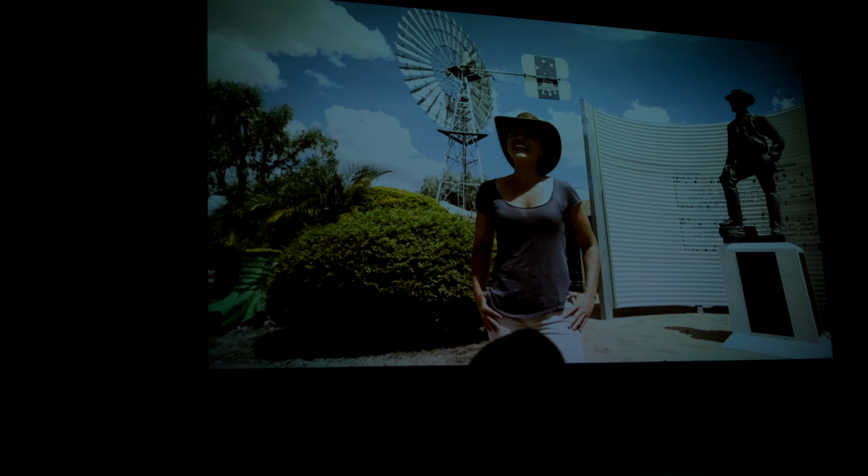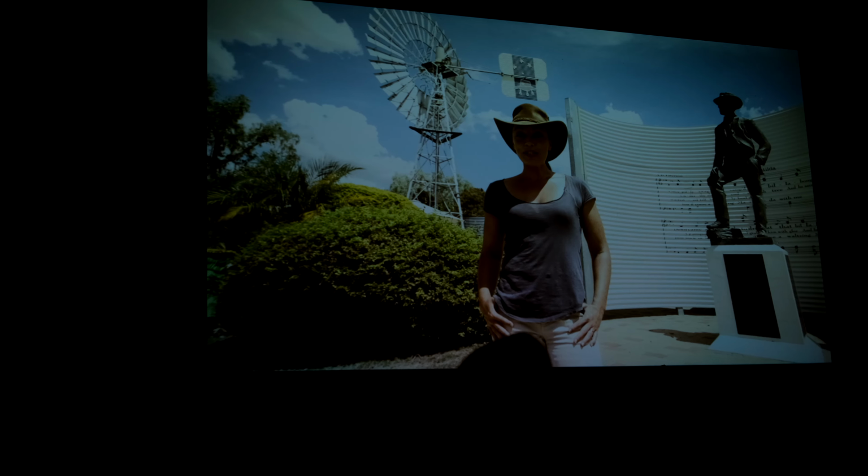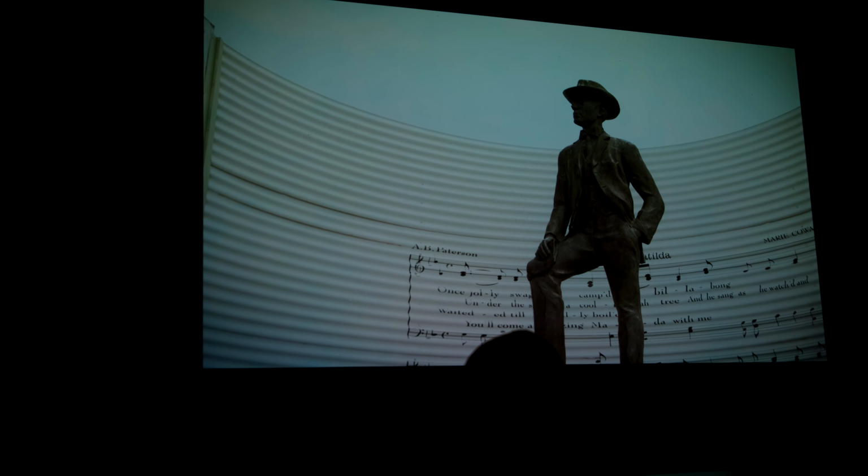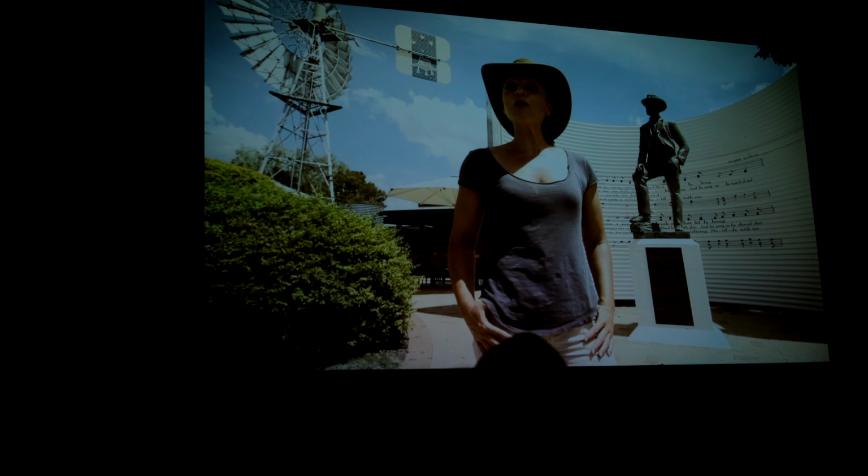But this little town has another claim to fame. On a property not far from here, a poet named Andrew Barton Patterson, or Banjo Patterson, penned the most famous lyric in Australia. It was here he wrote Waltzing Matilda. One of Australia's most widely known bush ballads, Waltzing Matilda tells the story of a swagman camped by a waterhole. But there's more than one famous Banjo and Matilda in Winton.